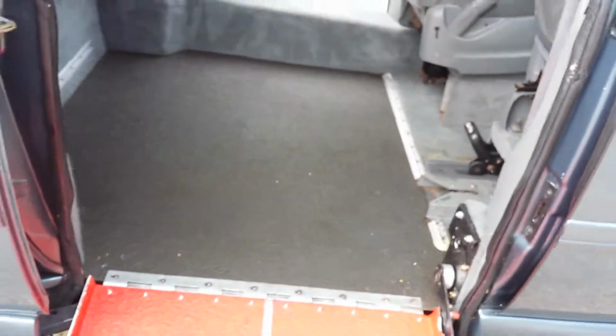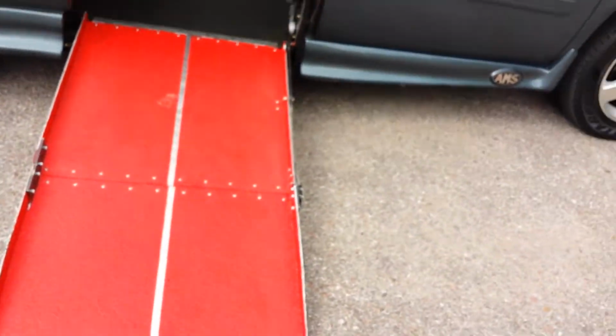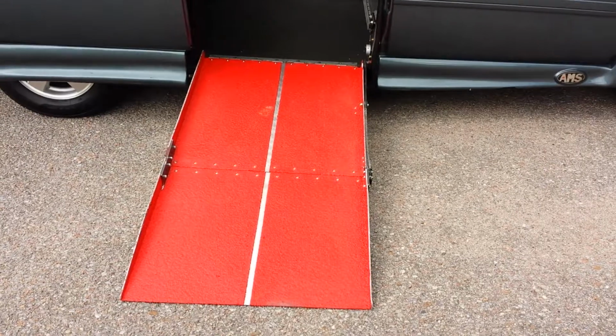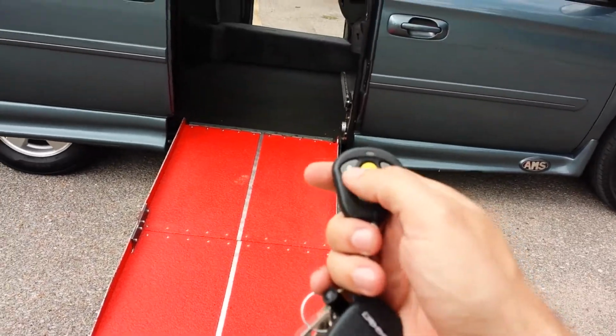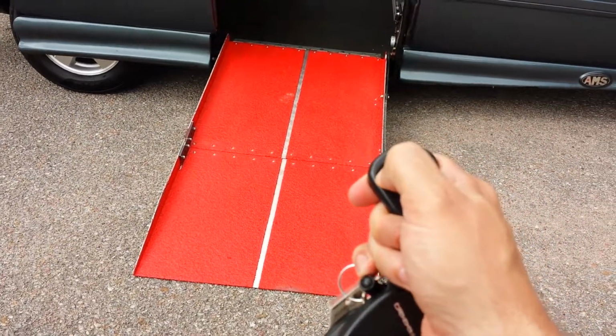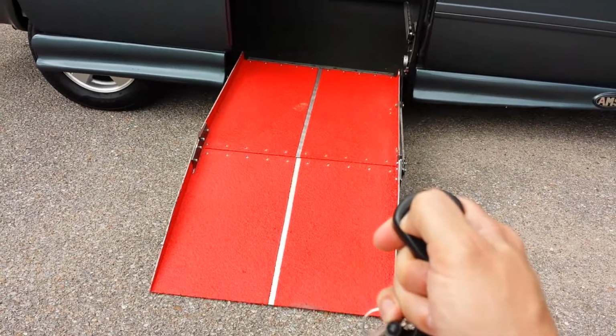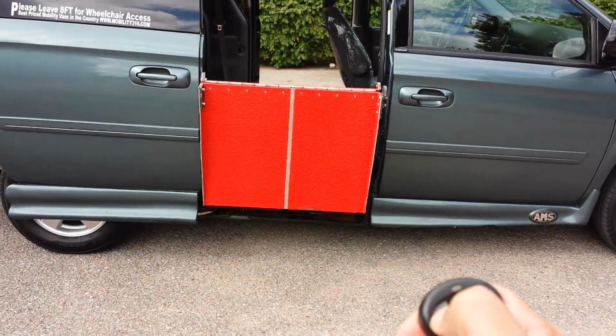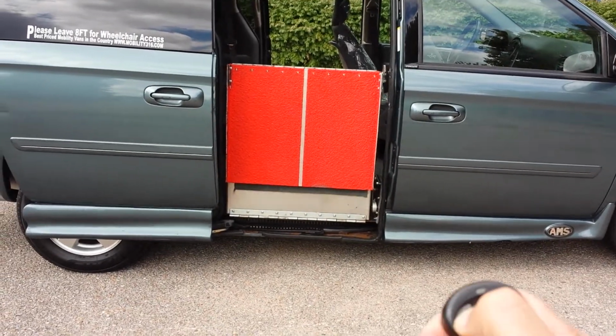When you've got everyone secure or yourself secure, come back out and you can reverse the process. And like I said, we have 2 keys and 2 fobs with this van. Put it all back away, hit the lock button, and that'll pull the ramp up. And you can actually do all this from inside the van as well. I'm stepping out because I'm going to do a walk around of the van.